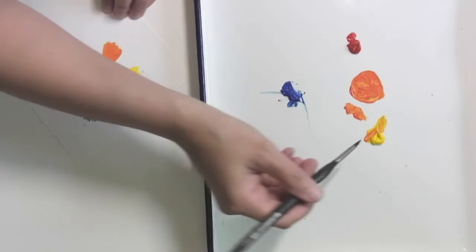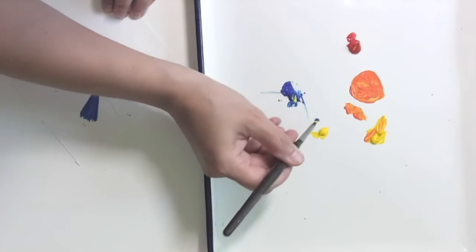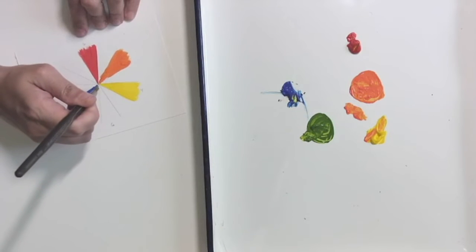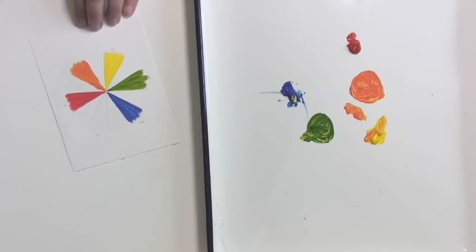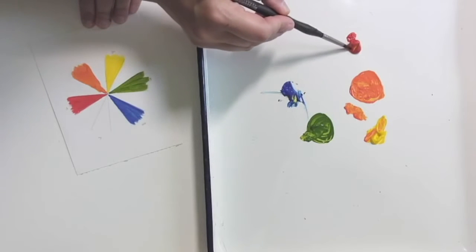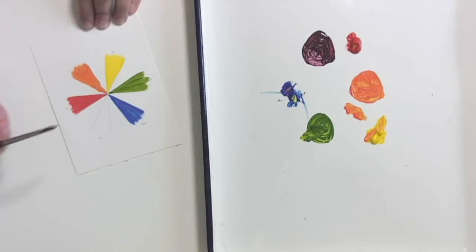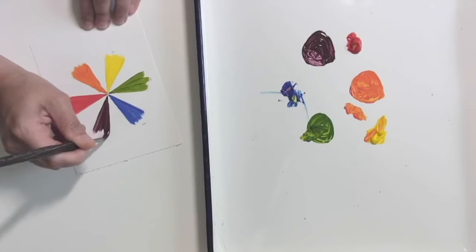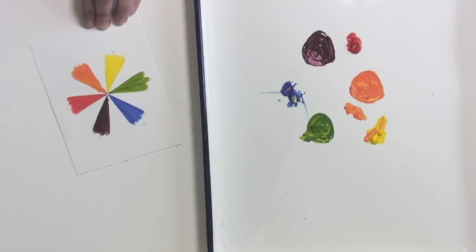Now the next color I'm going to mix, we'll use yellow and a little bit of blue. And that makes green. And then we have one more to mix together, or to mix, using red and blue. And now we have that lovely shade of violet. So already have a nice rainbow of colors on the color wheel. But you can see I still have some spaces to fill in my circle.